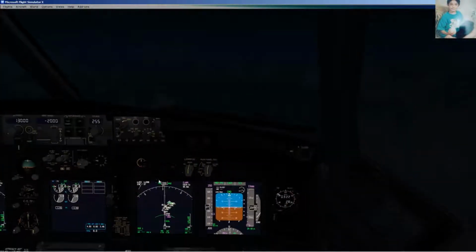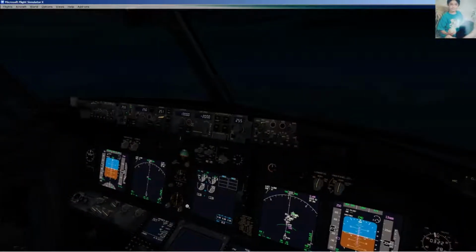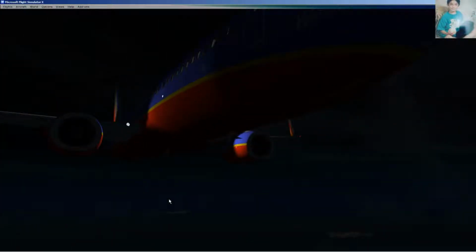And the thing is that we have a 37 knot tailwind, so that's not helping with descending to the point where we need to be. We're currently doing 270 knots. We may not need to speed brake the aircraft or deploy spoilers. Maybe okay. I like this view too.